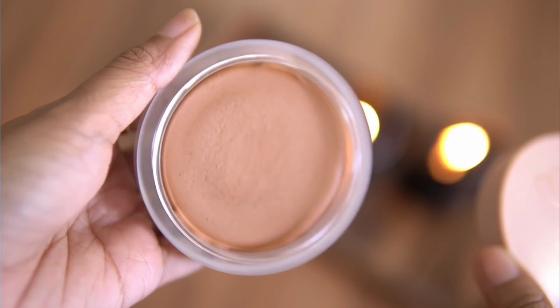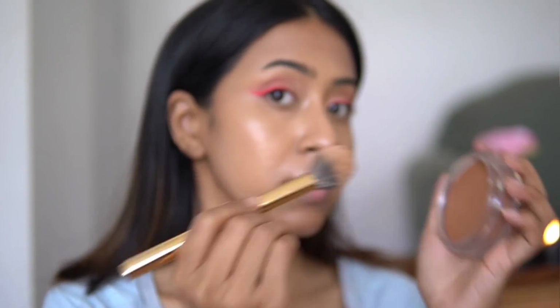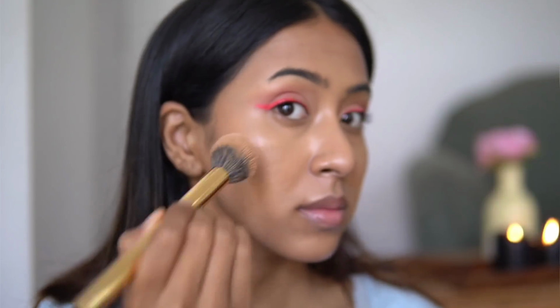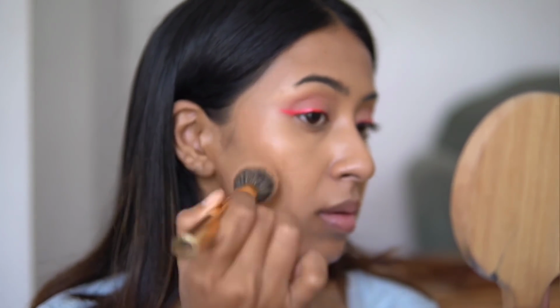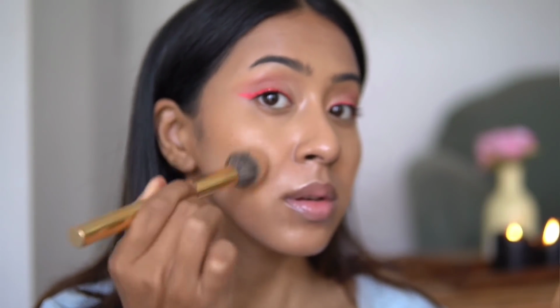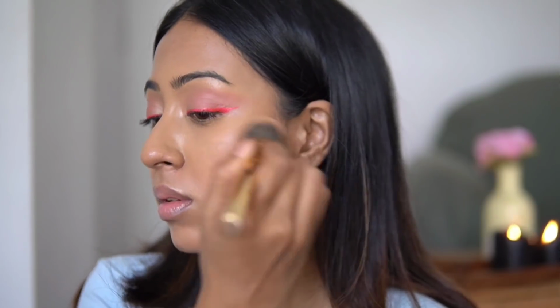First of all, look at the size. I know that this can be a little bit expensive when you import it here in India, but for the quantity that you get and the quality, I just think that it's worth spending that money on. And I just feel like the quality again is so good. It's very different from any other cream bronzers that I have used in the past. Now this can be used on your body as well, not only on your face.